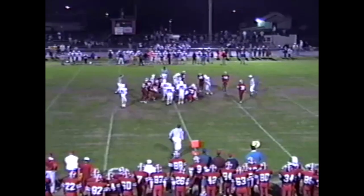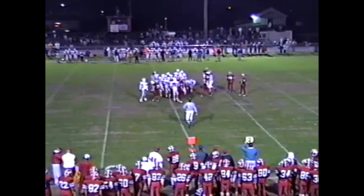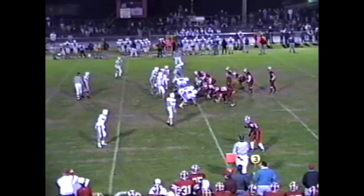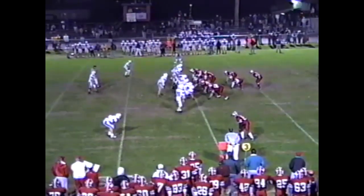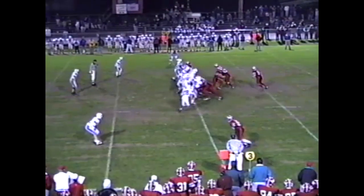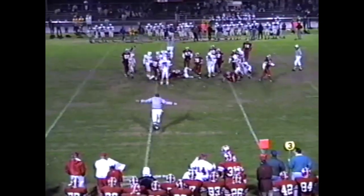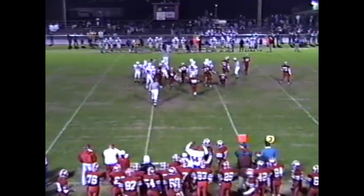Second down carry, and not much there for the Raiders at all. It's only about a foot. Let's see if we can make it this week. The Raiders go to a power I formation with an offset back to the right. Ogdensburg, 8 guys on the line of scrimmage. First down and more for John Rochford. He's up to midfield. A pretty good carry for John.